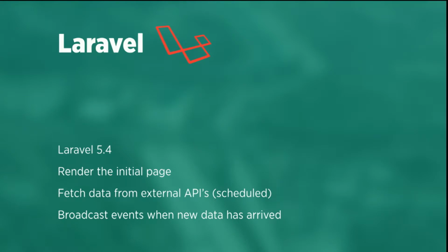So, first up, Laravel. Obviously, we use the latest version of Laravel. We like to use the latest versions of everything in our company. And we use Laravel to render that initial page. It's just a blade view. And we use Laravel to fetch data from external APIs, which we'll go over in a second. And we do that in a scheduled way. And what Laravel will also do is it will broadcast events out when new data arrives.